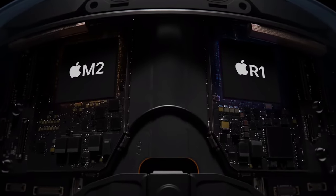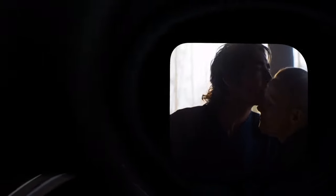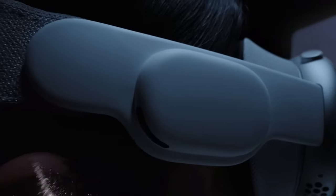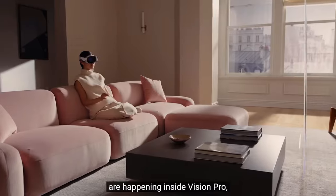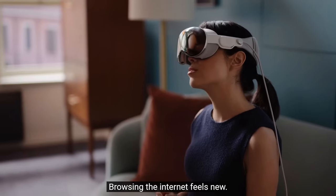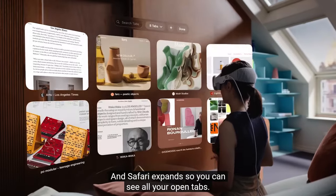Now let's just take a second and think about what this product actually is. It's essentially a computer with an M2 chip inside, its own Wi-Fi connection, a 4K OLED display for each eye. It has speakers on the side above each ear. And then it has this really awesome R1 chip, which is responsible for all the real-time processing that you're seeing. Now, what makes this completely different from VR headsets is a few things. There are no controls. You control Vision Pro entirely with your eyes, hands, and with your words.